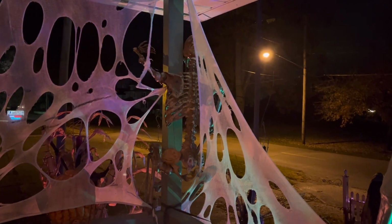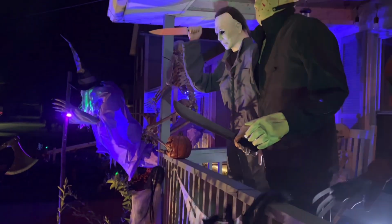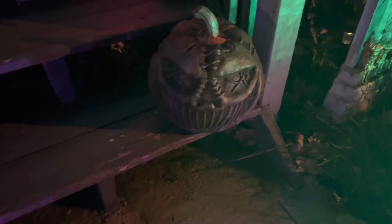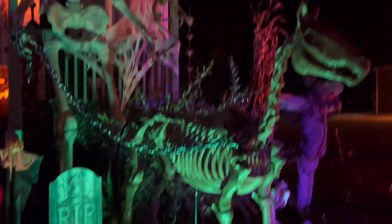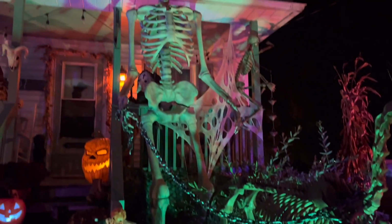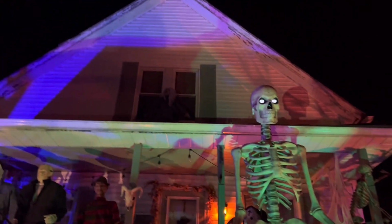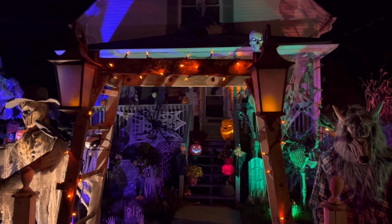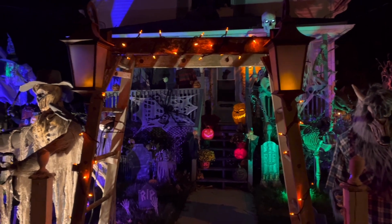And then I have skeletons on each corner of the porch. I got one on this side, and then one way over there. Got our ram skull hanging up here. Then we have the stitched pumpkin from Home Depot. Lots of different tombstones. We have the 6-foot skeleton horse here, chained up to the 12-foot skeleton. I also have Twisted Tina up there on the roof. And here is our archway with flame lights inside. I need to put new batteries in those, but I want to do that tomorrow.